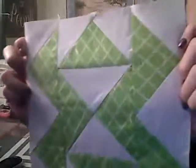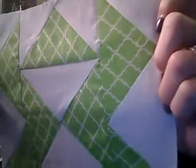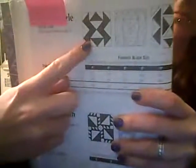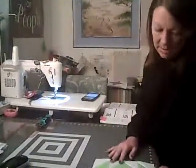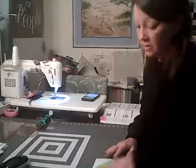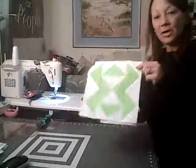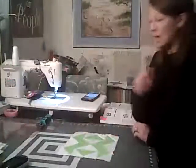That's a pretty light green. So that one was Fool's Puzzle. Let me hold it up one more time. Oops. That's Fool's Puzzle. And it is 9.5 inches. Exactly. Look at that. So when you guys send me blocks, they need to be 9.5 inches.